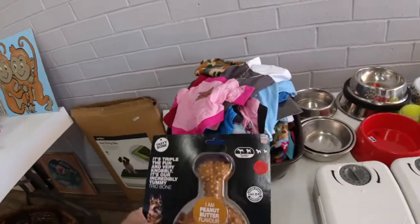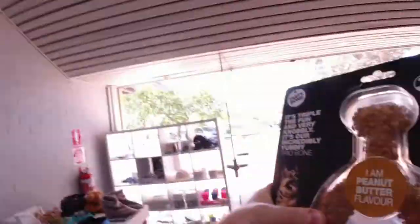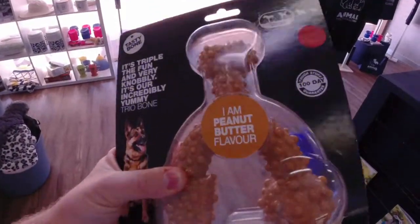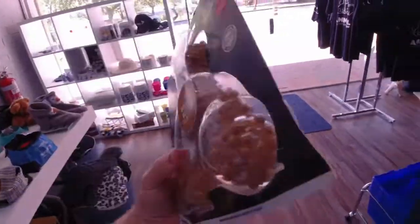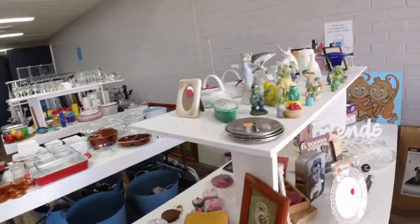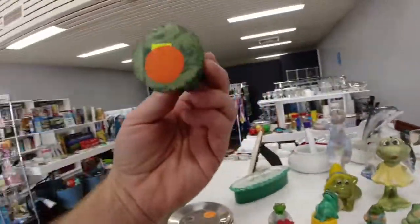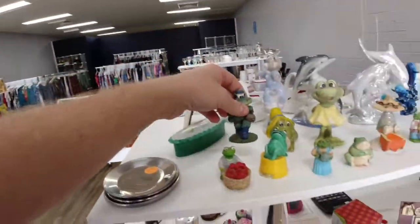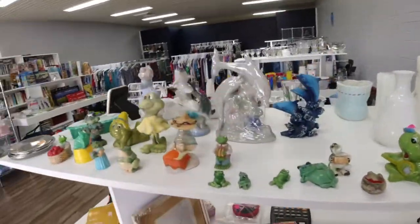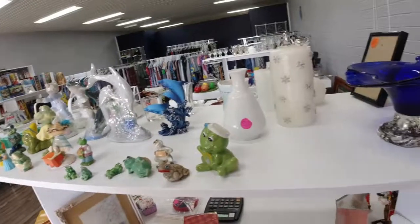Oh, it's partly open. We've had one of these before for our dogs, guys, and they are fantastic. If you've got dogs, these things are phenomenal. We got the chicken flavored ones, and I hope the peanut butter flavored ones are just as productive as the chicken flavored. So we'll grab that. If you're a frog fan, there's a couple of little frogs there.